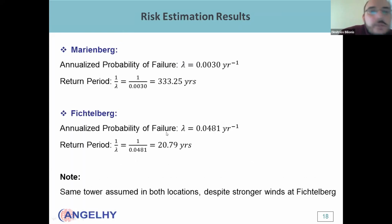So for the results of risk estimation for the two sites considered in our study, we can see that for the site of Marienberg, the annualized probability of failure is equal to 0.0030, a value that corresponds to a return period of 333.25 years. While for the case of Fichtelberg, the annualized probability of failure is much higher, and it is equal to 0.0481, and this corresponds to a much lower return period, which is close to 20 years.